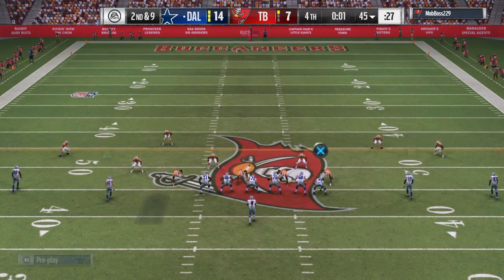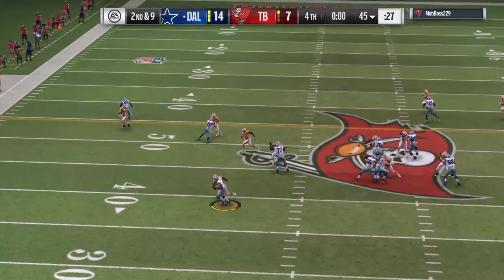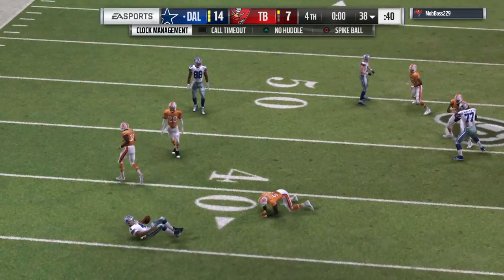Come on, let's go. And he is going to lose yardage here.